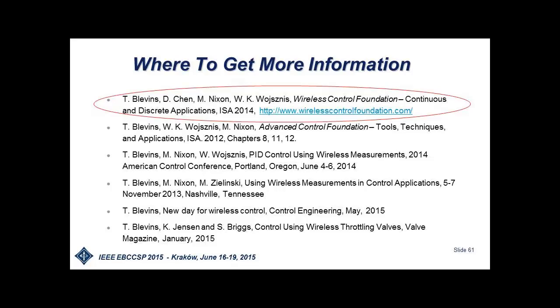Anyone can access it. For each chapter, there's a workshop, and you can go to that website and see the solution to the workshop as a YouTube video. There are 10-minute YouTube videos for each chapter. So if you're looking at wireless control, wanting to show it to someone, this is there. You can demonstrate commissioning of a device, demonstrate control with a wireless valve, wireless transmitter, and that kind of thing. So hopefully you'll find that of help if you're involved in wireless control.